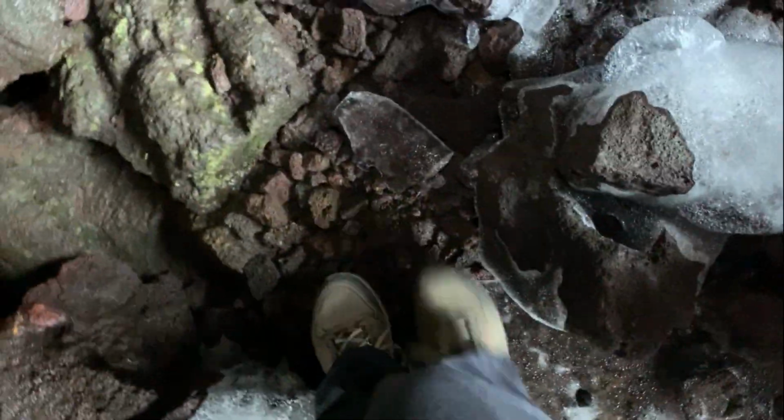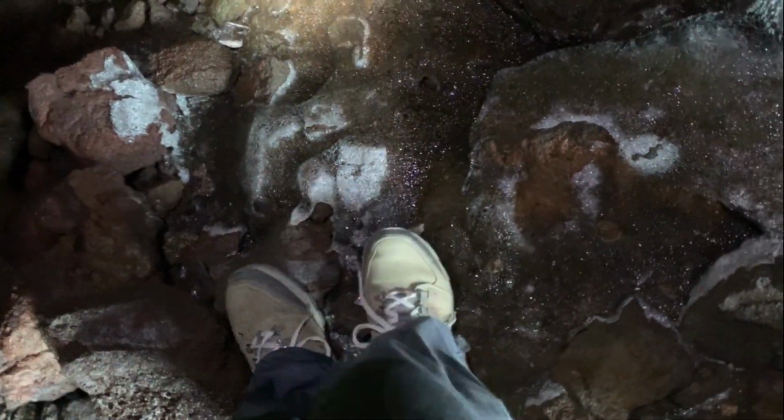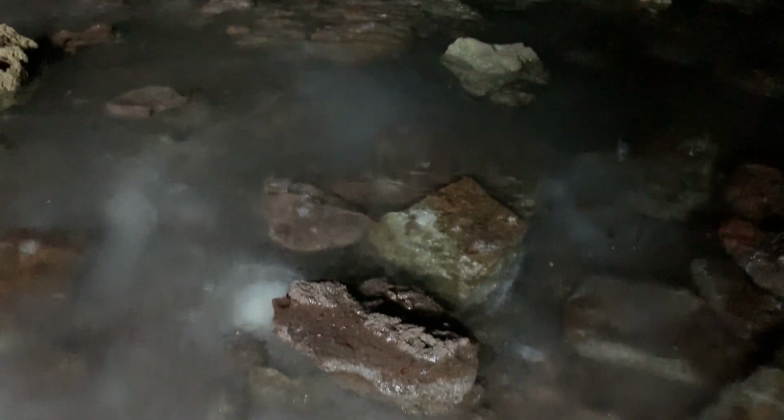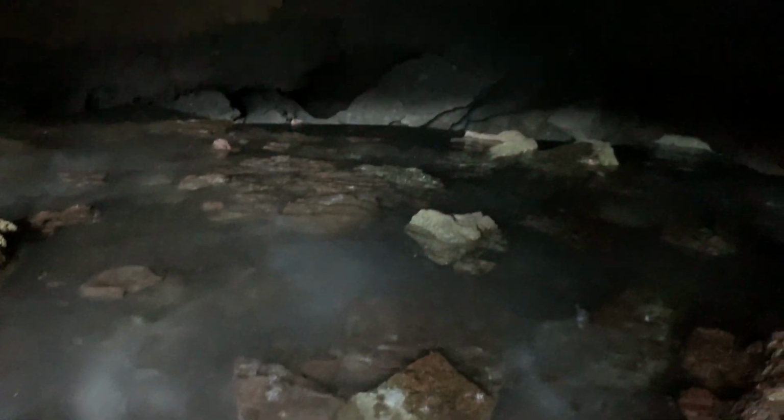Hard to know where to step. There's ice everywhere. Yeah. Definitely don't want to rush through this one. Like, look at all this ice.